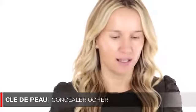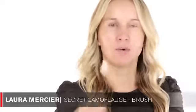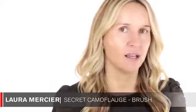What I also do is I use this Clé de Peau concealer, and the color here is Ochre. I take this brush by Laura Mercier and I pinpoint where I need some concealing. I don't know if you can see on the camera, but there are some brown spots from the sun, which I like to have covered. I put the brush in and pinpoint the area right in here. And then I take my finger and push the product into my skin. If you do have some breakouts or scarring or anything like that, this is a really good way of concealing your face.